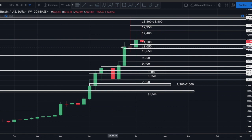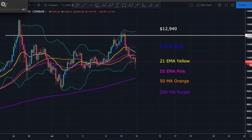Again, I'm going to be watching that $10,650 zone. If we do break that decisively, if we get a 4-hour open and close below that area, then of course the next logical target is going to be that $9,950, around $10,000. I don't know that that's going to hold though this time. I'm going to be eyeballing that $9,400 zone, as we've discussed numerous times. We've been eyeballing that zone for quite some time. I do think if 10,650 does decisively get broken, 9,400 is definitely going to be in play.